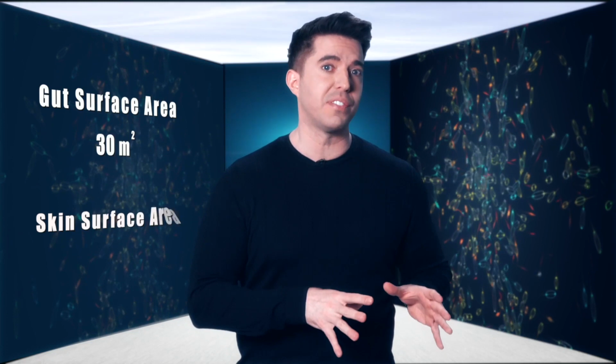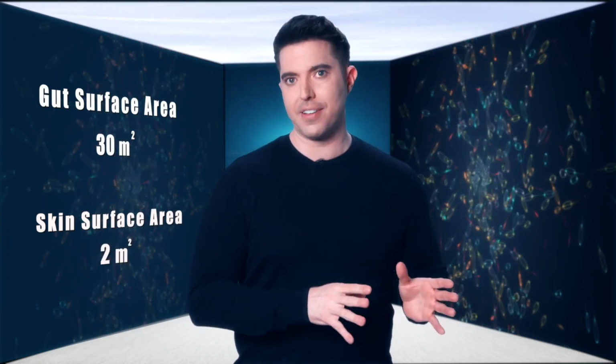For many years, it was assumed that the gut, with its abundance of epithelial-lined microvilli, had a surface area much larger than skin for direct access of the microbes in the lining of the gut to human cells, with an estimated surface area of 30 meters squared versus the skin's supposed surface area of 2 meters squared. However, current thinking is that this is not the case.